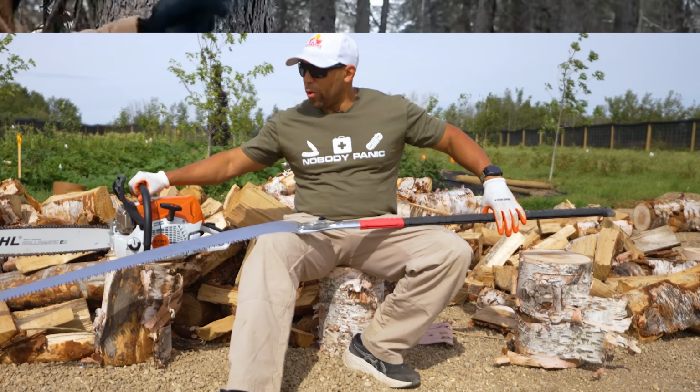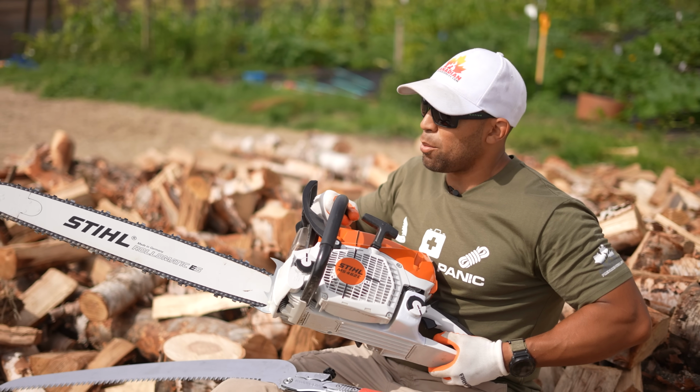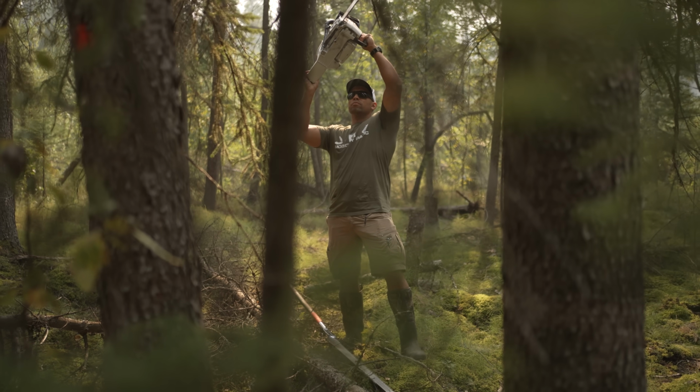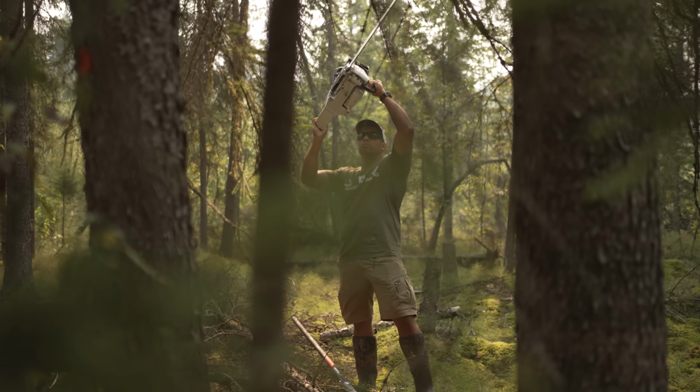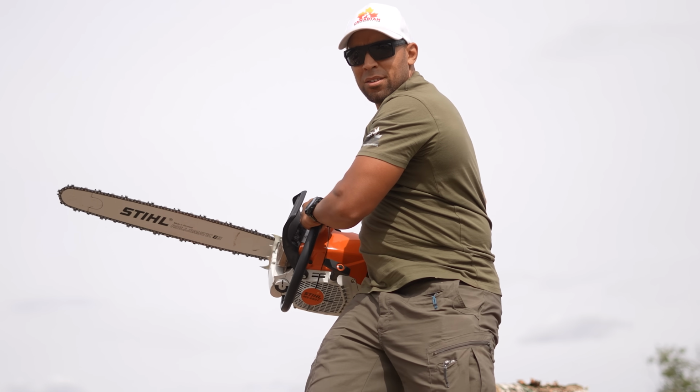That's the other advantage over a chainsaw where it's heavier, the center of gravity is a bit closer to your body, but you're not gonna be able to reach as far. You don't wanna be doing crazy stuff with this because again, it's a safety hazard. So that's something to keep in mind.